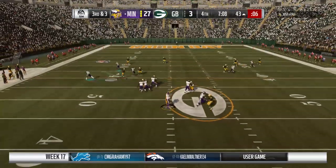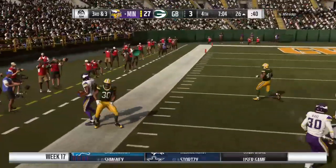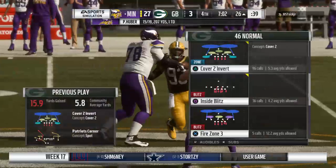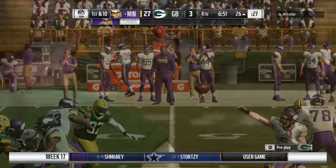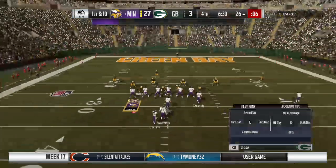From the gun on 3rd down, Huber. He's got his man here. It's Green. Green's first catch of the game. Good for a 1st down. They have the nice cushion. They just want to pour it on right now, still throwing the football.